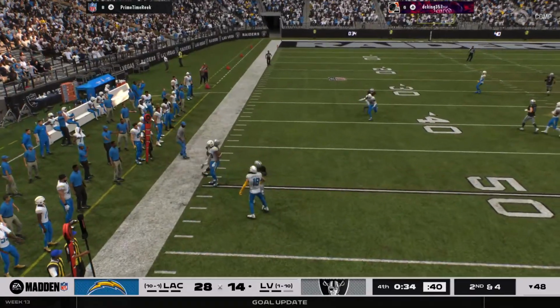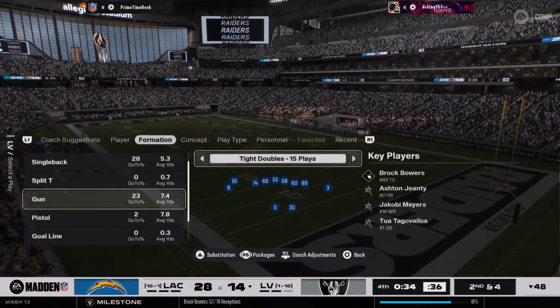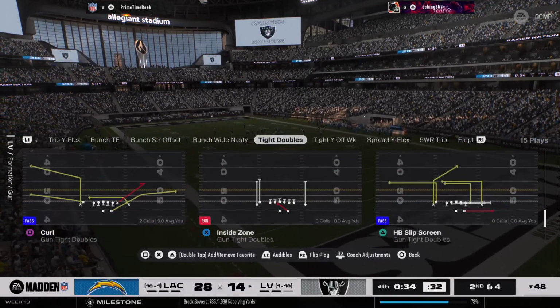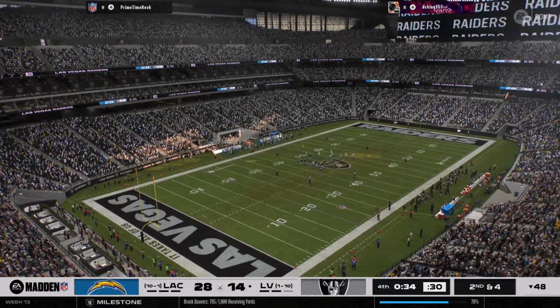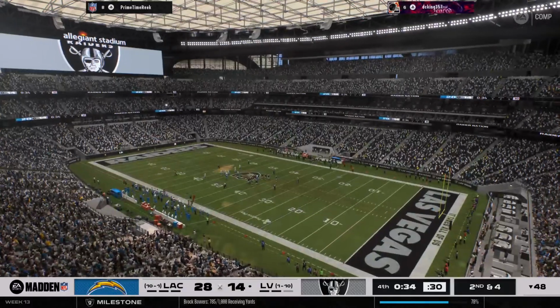Throwing left side, Bowers has it. And he goes out, just needed one more step there to reach midfield. That's what you call efficiency. Exactly what you're looking for in 1st down. Textbook. It sets up 2nd and very manageable, and then creates that space if you want to take a shot downfield.